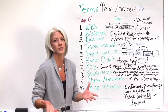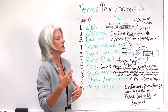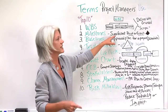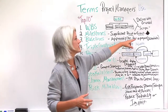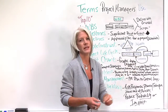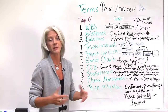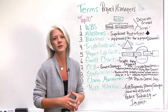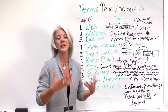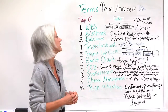Number two is a milestone. You hear different milestones, different points on the schedule. This is a significant point in time or event that's on your schedule. Sometimes you'll see them marked as a black diamond, and that indicates a milestone on your project. A good best practice for project managers is, once you hit a milestone on time, that's a great cause for celebration. I always use those to celebrate something significant being done.